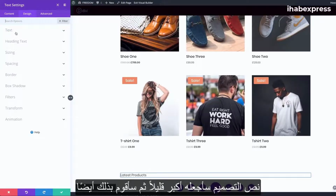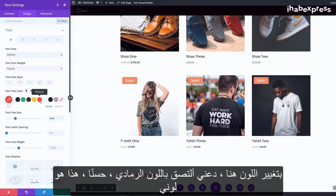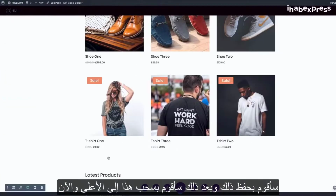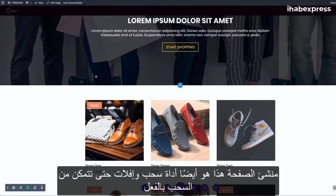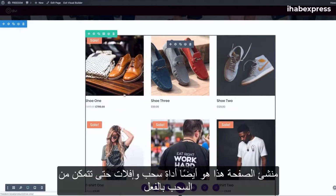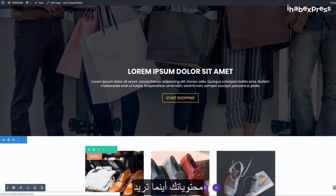I'm going to click here on design, text. I'm going to make it slightly bigger. And then I am also going to change the color here. In fact, let me stick with gray. Okay, so that's my color. I'm going to save that, and then I'm just going to drag this to the top. And now this page builder is also a drag and drop, so you can actually drag your contents wherever you want it to be.